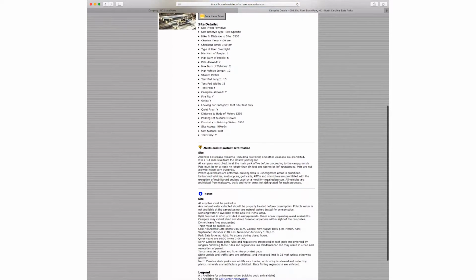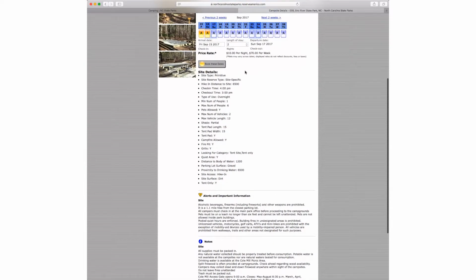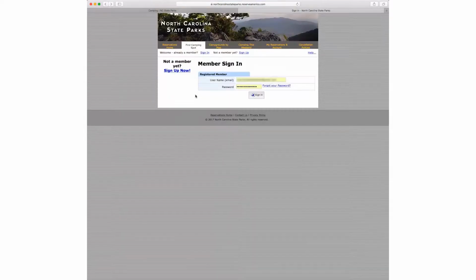Below that is some important information like how many miles you have to hike in, is there water available, things like that. Once you read through that, you can click on Book These Dates. If you're not a member with Reserve America, you can easily sign up right here. I already have a username and password, so I'm going to sign in.